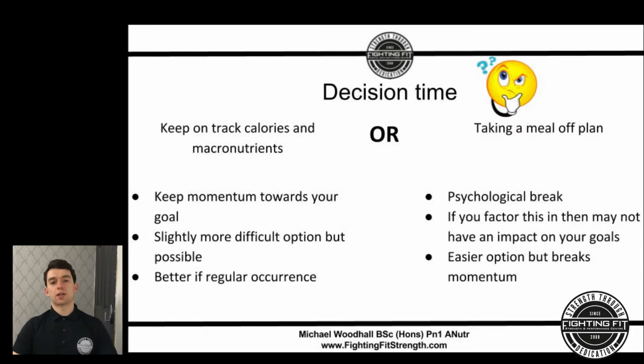So we're going to take a look at eating out now. It's decision time, really, to decide whether you're going to maintain and keep on track with your calorie and macronutrient targets, or you're going to have a meal off plan. There's positives and drawbacks for each side. On the one hand, you'll maintain momentum towards your goal, a slightly more difficult option, but it is possible.